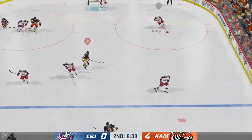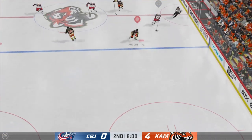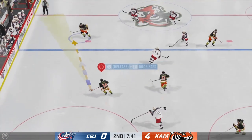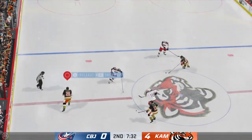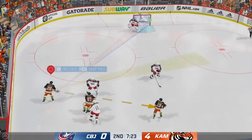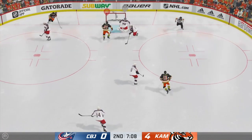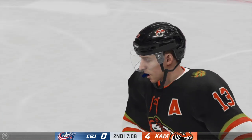Handles the pass from his goalie. Now he slides it up to Bjorkstrand. It's a 2-on-1. Big play inside the defensive zone. Let's go. Carries it across the line. Here's the pass. Molson's hungry for that third one. He's got two. Quick little pass. Now he's, no, it's just player.